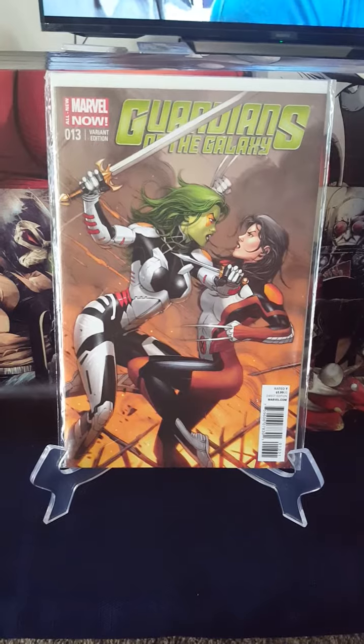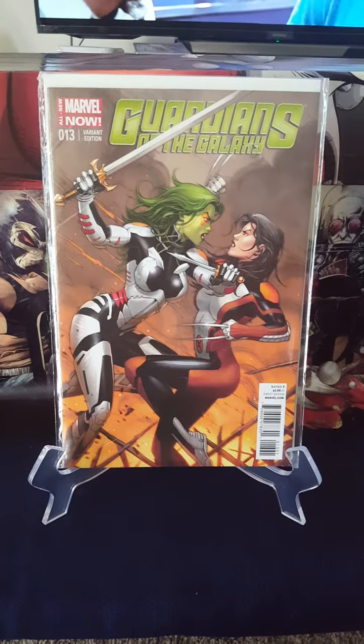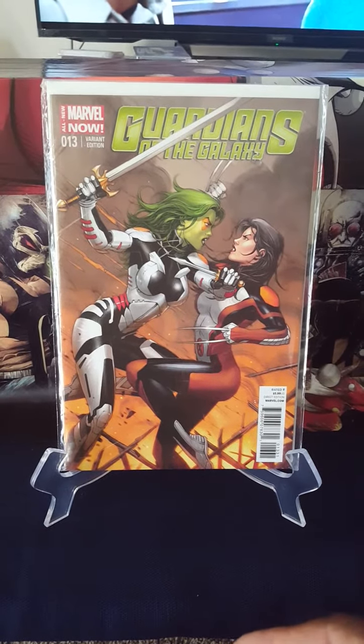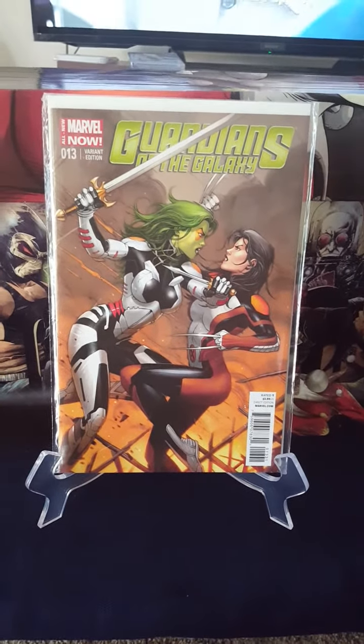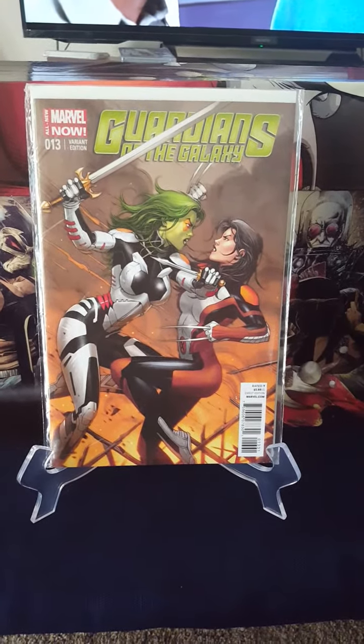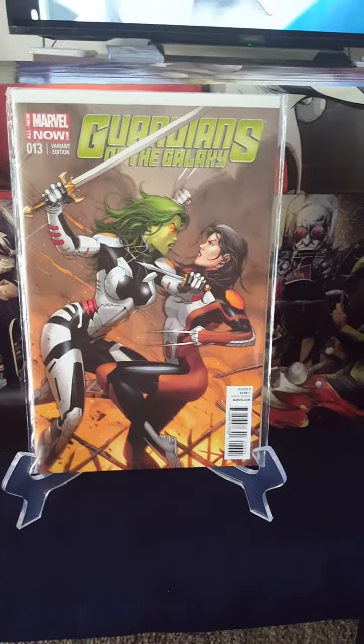Strictly for the cover, it's not pricey at all. I think I paid $10 to $12. It wasn't anything too crazy, man. Like I said, I like both characters, so I wanted to get this.